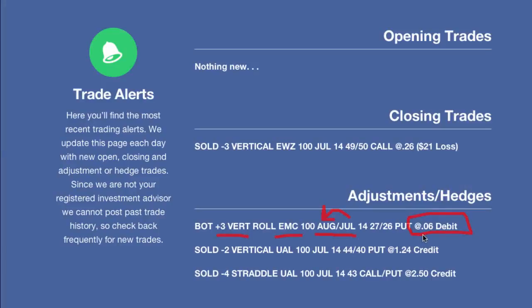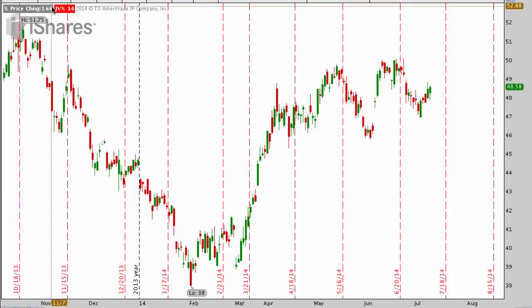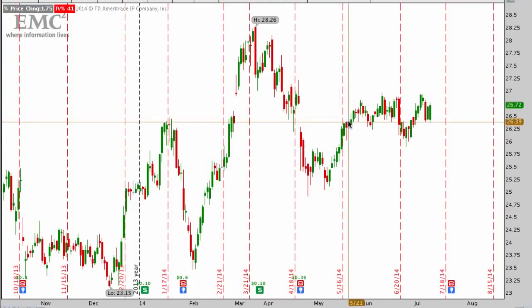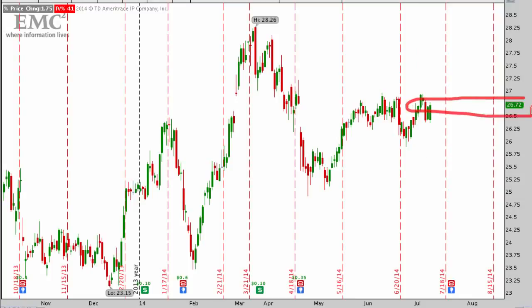Now with July in EMC, we still have a break-even price around 26.40 or so. I'm sorry, 26.60 or so for EMC. So we actually want EMC to continue to move lower. That's obviously the ideal situation, is for EMC to continue to move lower. And if it does, then we actually make some money. So you can see we're right on the doorstep here. It's a lot different than with EWZ, where it was about $1 away. Right now we're about 10 cents away from where we need it to be if it continues to move lower.